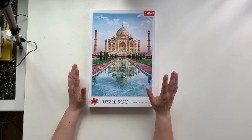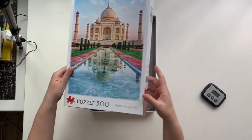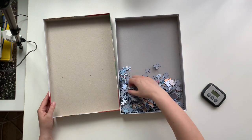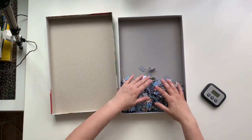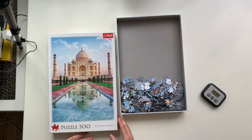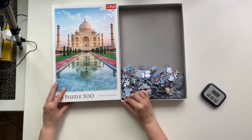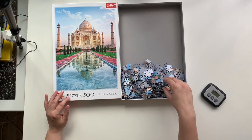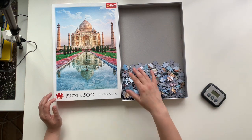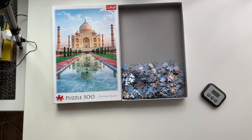And yes, I think we can look at the pieces. The box is more or less, the pieces were so few. What I really love about this is the huge puzzle box for this amount of pieces. It's really so funny.